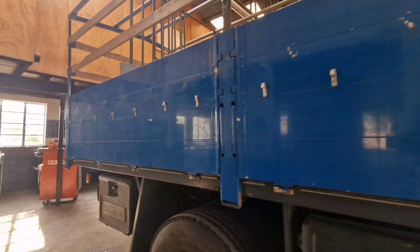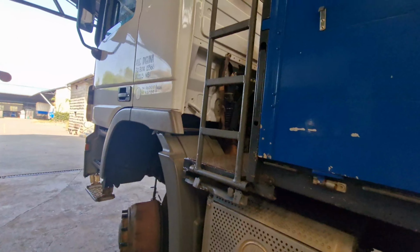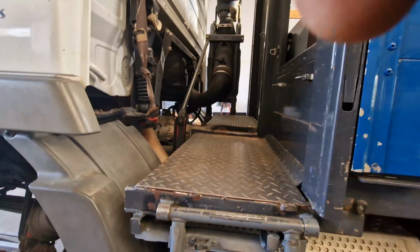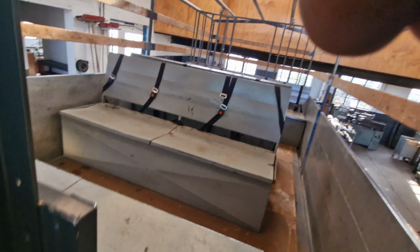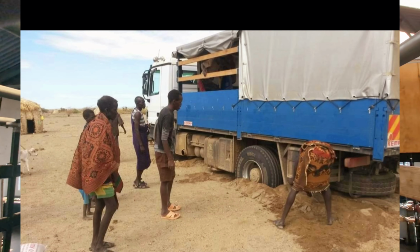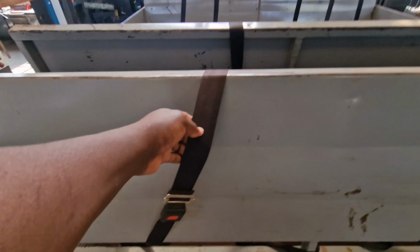You can see the seats. Let me go the other side so that you can see. So you remove this ladder here like this one, you put it down, and then normally there was something that you can hold going up, but it's not there. So this is where the people are sitting on these wooden boxes. You come here, there's a canvas here that it's always closing. On top here, these are the seat belts.